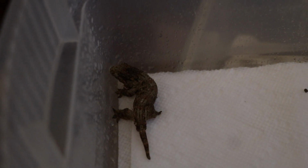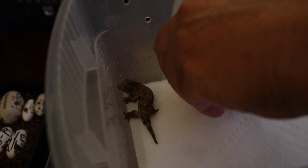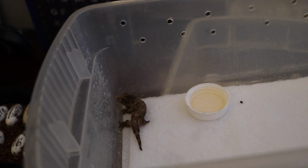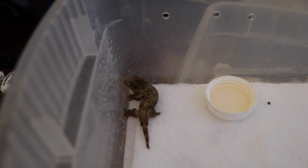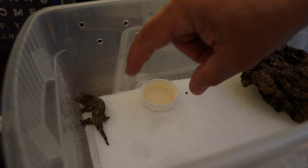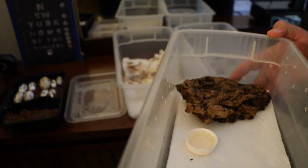Now I'm gonna put a little water for them and a little log so they can hide and hang out. Grab something. That's basically what you do. You set it up like this. 24 hours later, you put food in there for them to eat.